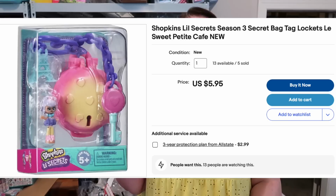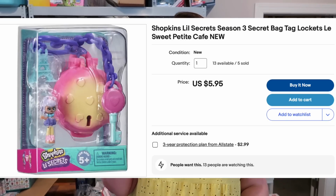And then we have a Shopkins Little Secrets set. These are cute. They're kind of like Polly Pocket-esque. That's a little play set with a little tiny doll, and it has a clip on it so you can take it with you. This sold for $5.95 plus shipping. Paul bought these on clearance for $1.50, so not a ton of money there, but don't let people, I'm going on a rant here.